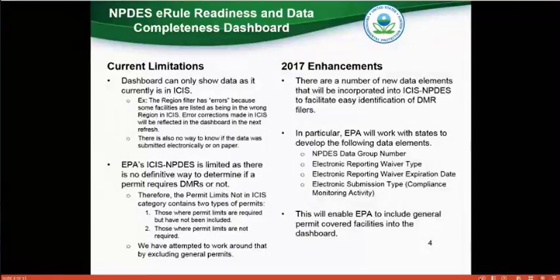And then there's also no definitive way to determine if a permit requires a DMR or not. From our previous demos, we've heard some feedback that we should make explicitly clear that the permit limits not in ISIS category actually contains two types of permits. Those where permit limits are required but have not been included, and that's a problem. And those where permit limits are not required, and that's not so much an issue. But we have no way of differentiating those two groups, so they're lumped together in permit limits not in ISIS currently. And we have a plan, which I'll get to in the enhancements here, to hopefully work around that.